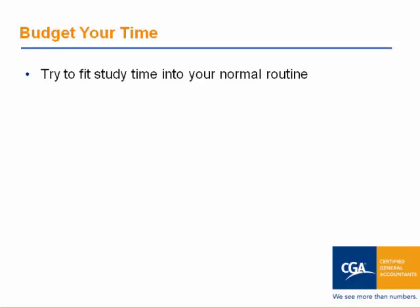So the first thing you should do is try to fit study time into your normal routine. Most courses require you to study or concentrate on your readings, etc. When I say study, I mean everything, for about 20 hours or so a week.